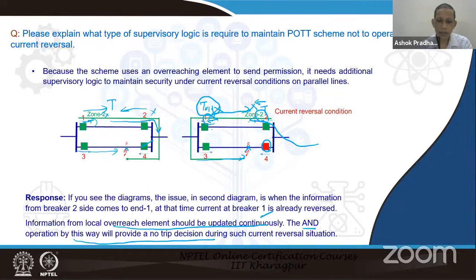Is circuit breaker operation permissible during stable, unstable power swing? Note, power swing is not a fault. Agree? Power swing is not a fault.